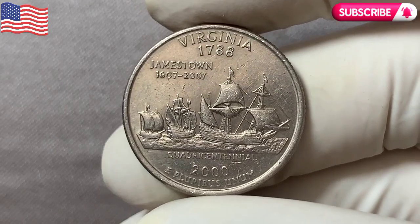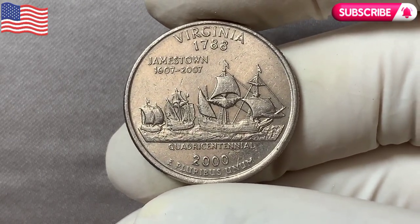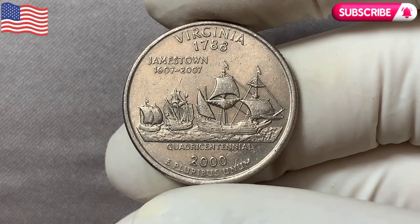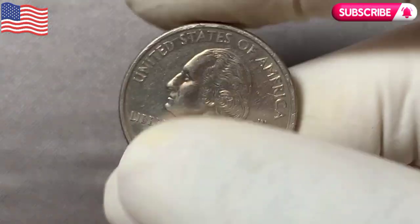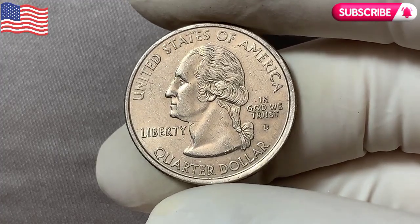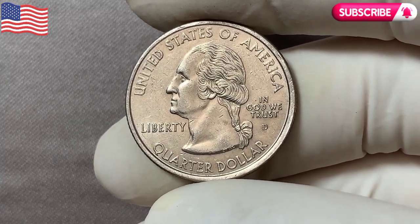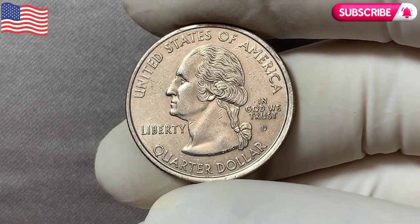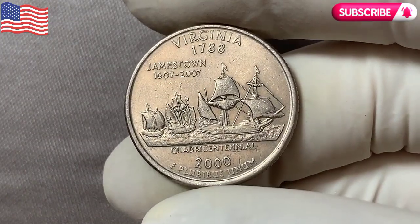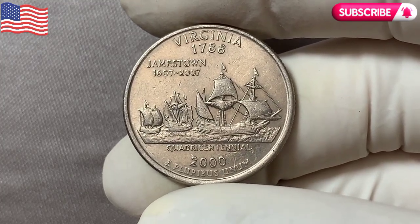Let's dive in. We're diving into the remarkable story of the Virginia State Quarter, minted in the year 2000 with the D mark from the Denver Mint. This isn't just any state quarter. This one could be a hidden treasure. Before you spend that change on a vending machine snack, take a close look. Because one very special version of this Virginia quarter has been known to sell for a jaw-dropping sum that will leave you stunned. And yes, we'll tell you exactly how much at the end, so stay with us.